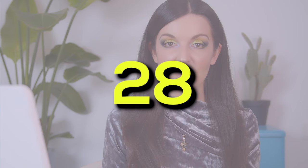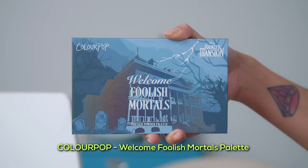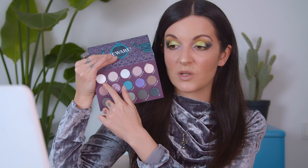So number 28 is gonna go to the Welcome Foolish Mortals palette by ColourPop. This is my favorite ColourPop palette that was released last year. It has a couple of flaws, but nothing major. I felt like this was not necessarily needed. I mean, we have this amazing white shimmer shade right here. This could have been something different.